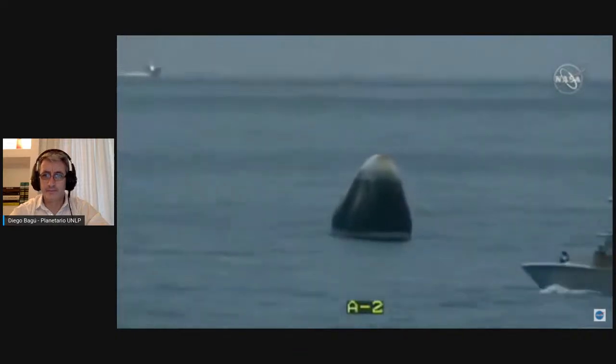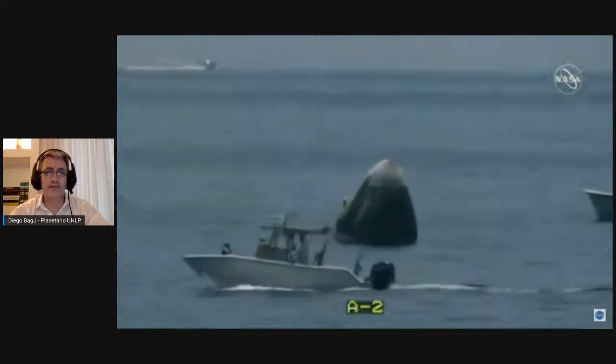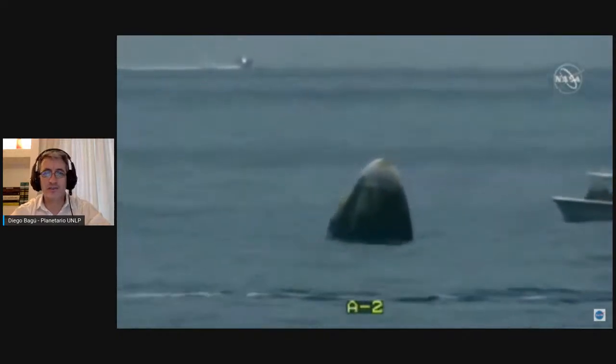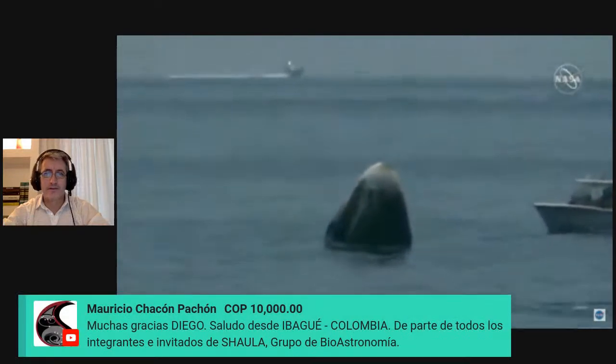systems enable Dragon to return while keeping the internal temperature rather temperate. You are seeing a few more boats than expected.